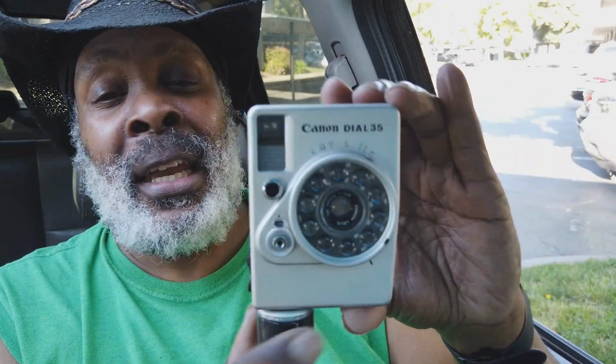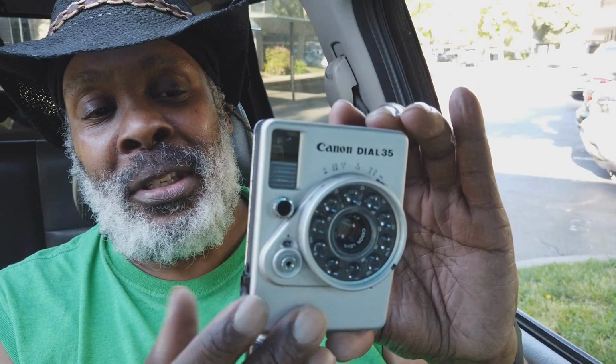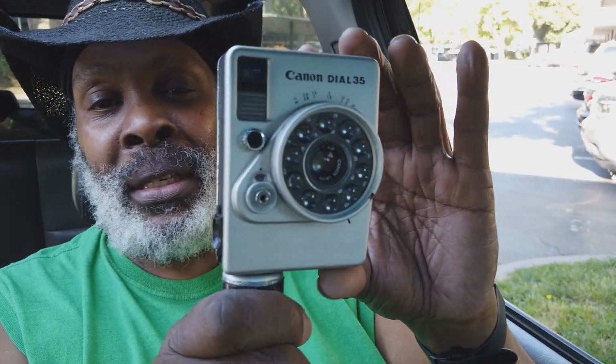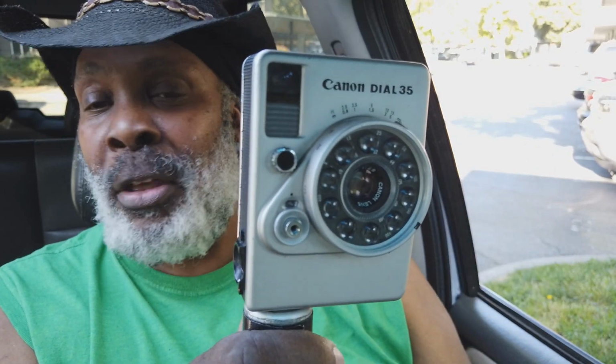I was very happy when I got it. I actually got two of these. The other one actually looks better. This one is white, kind of silver, and the other one's kind of more white, I think. And I actually have the case for it. This is the Dow 35.